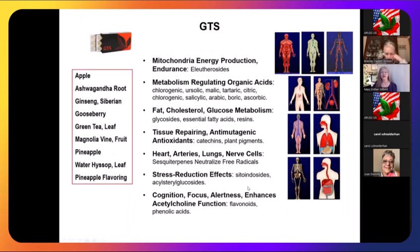All right, GTS. Now, we've got all these different body systems also. In addition, I added the muscular system and let's see if they have anything new here. No, that's pretty much it. So we added the muscular system, muscle contractions, okay, and maintaining lean muscle mass. So the GTS helps the body produce more energy. So we've got the mitochondria energy production. Those are the eleutherocytes. Metabolism regulating organic acids, all of these wonderful.